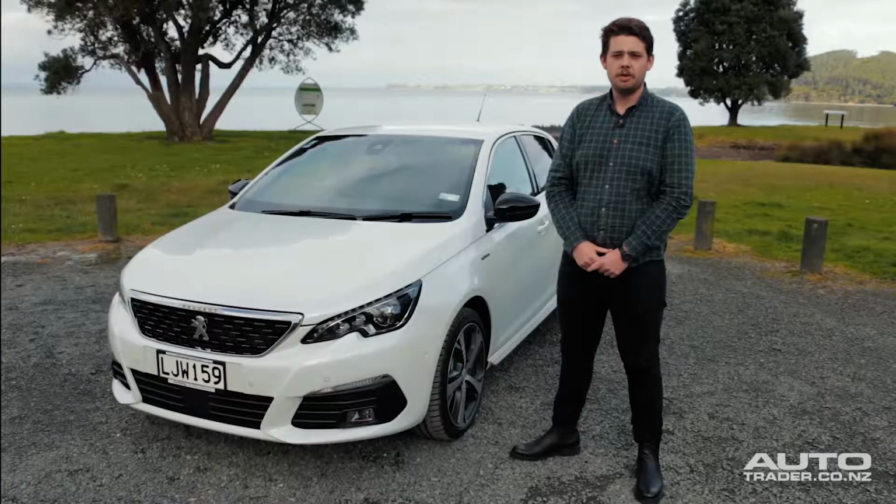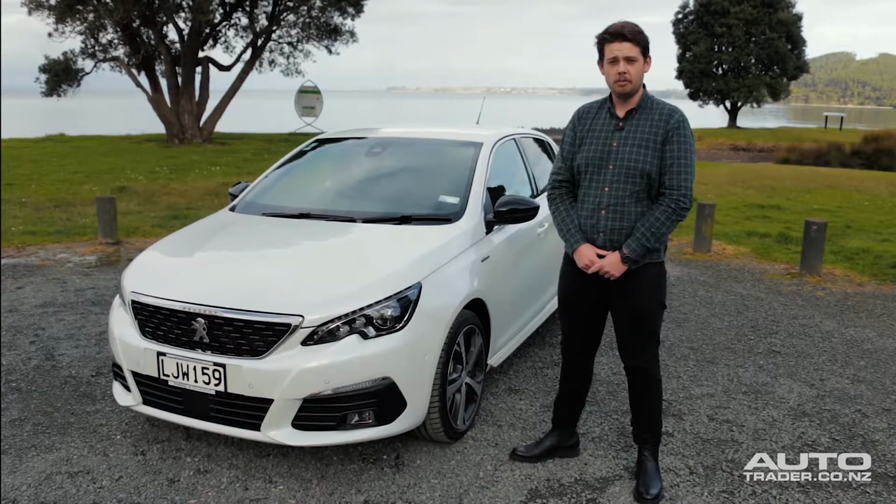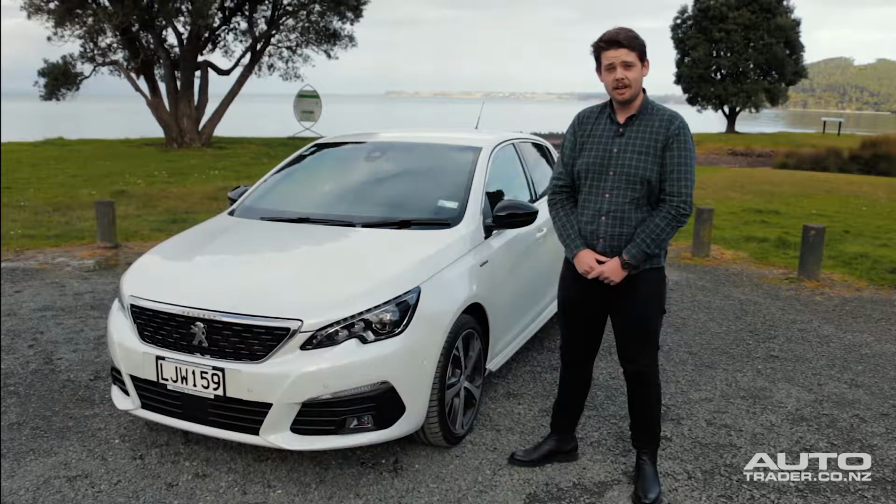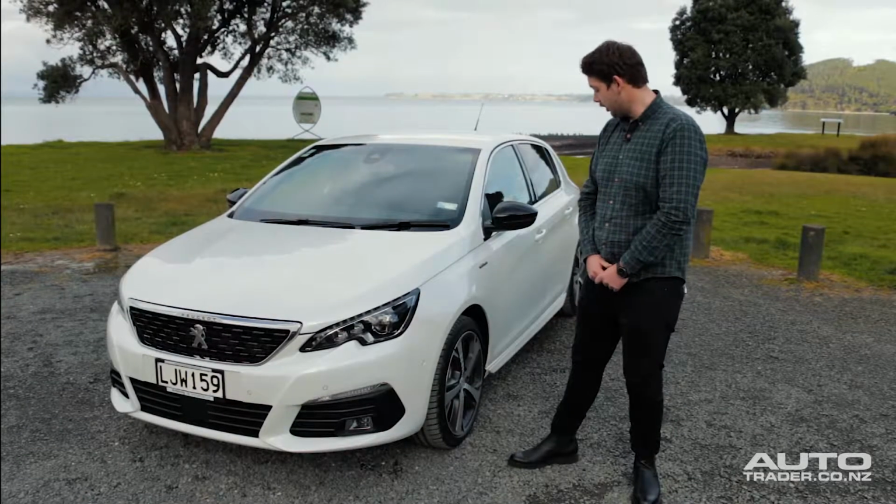In summary, the Peugeot 308 GT line is an awesome all-rounder. It's practical, it has a lot of space, and it's a bargain at $38,990. It's also a really great looker.